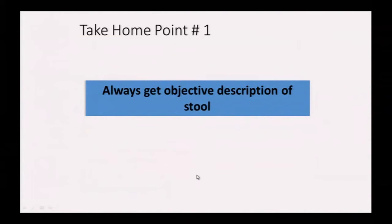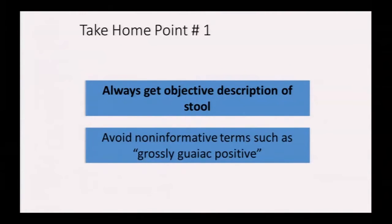All right, so always get an objective description of the stool. That is important to me. Is it red? Is it black? Is it brown? Because to be honest with you, if you have a brown stool and the guy's thrown up and he's otherwise stable, guess what happens? I roll over and go back to sleep, which for you may not be as important, but for me, look at me, I need my beauty sleep.